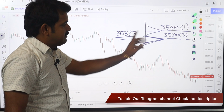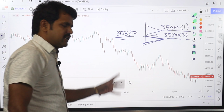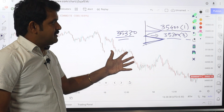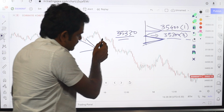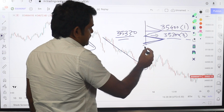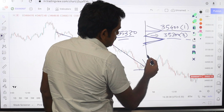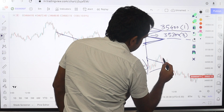If the market is going to be there at 35,350, then I am going to make a huge profit. But my bad time, the market cracked. Tuesday the market cracked down, and Wednesday also the market came down. So I did one more change. The market came to 35,800, so I created one more iron fly at 35,800.